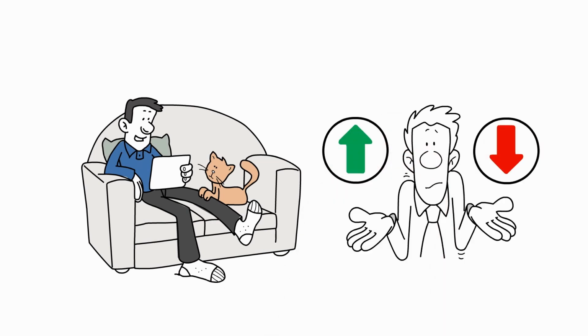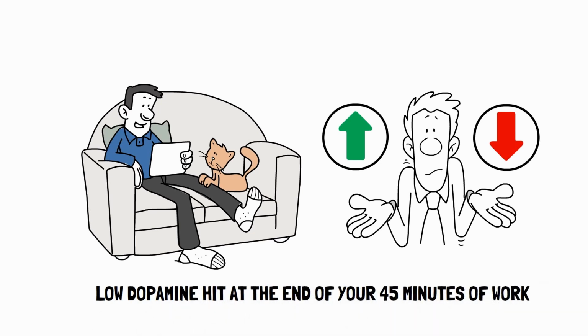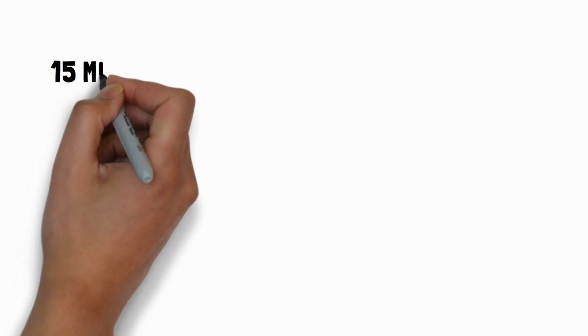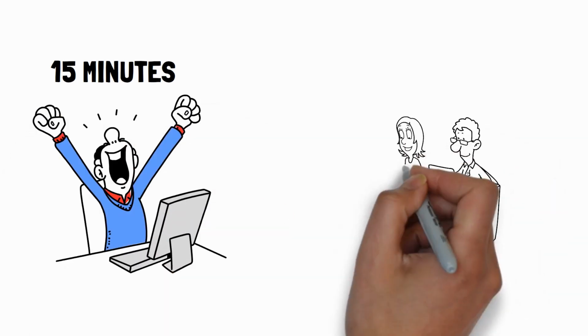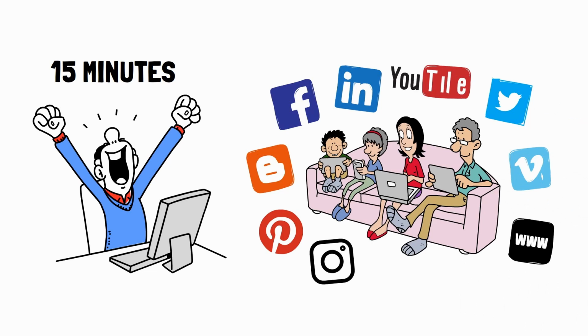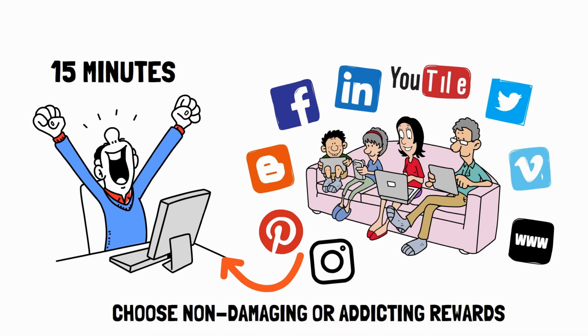You can power through your task and get your low dopamine hit at the end of your 45 minutes of work. Then you get 15 minutes to enjoy the high dopamine treat of going on social media, watching a quick video, or getting a nice snack. Just make sure you do actually go back to your desk after those 15 minutes. The best way to ensure this is to choose non-damaging or addicting rewards.